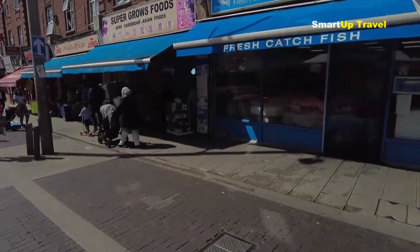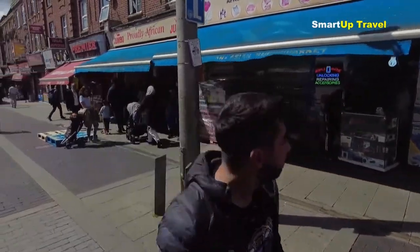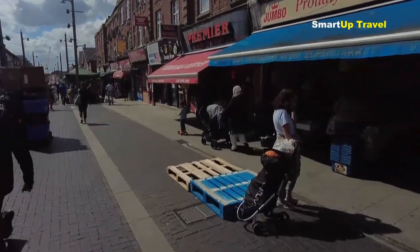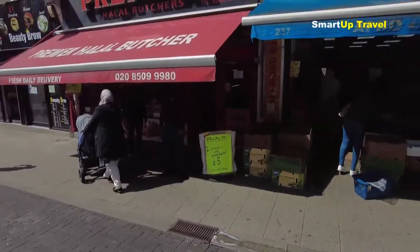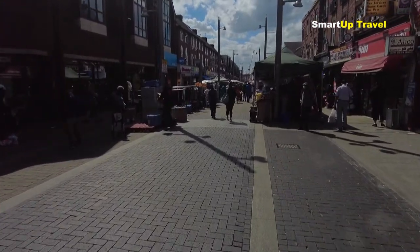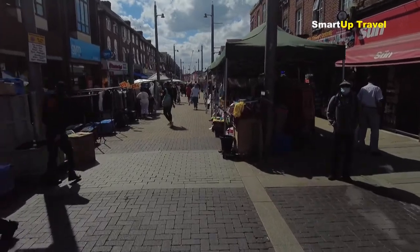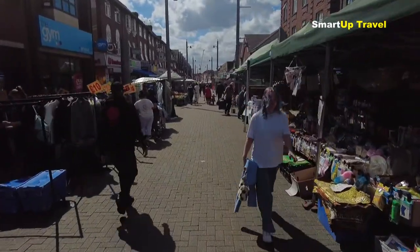Now you can see over here, things like fish is being sold. So sometimes you'll find that in the UK, in some areas, you mightn't be able to get fresh fish. So areas like here, the Walthamstow Market, for example, will be a good place to chase some of those bargains down, like fresh fish and so on. If you're ever in the UK and you're probably missing your home cuisine and you want to cook it and you're looking for fish, you can definitely check it out here.